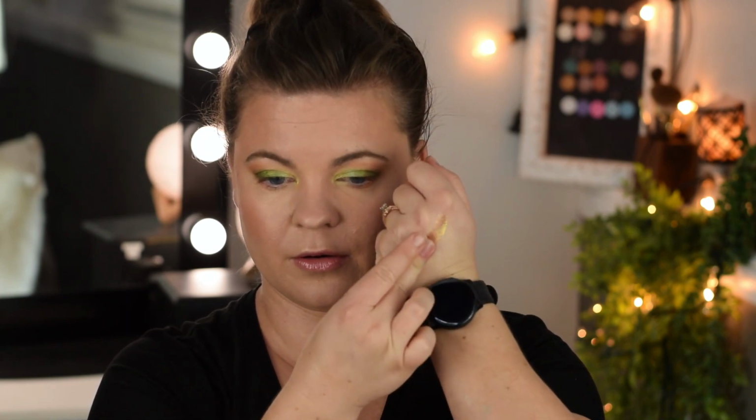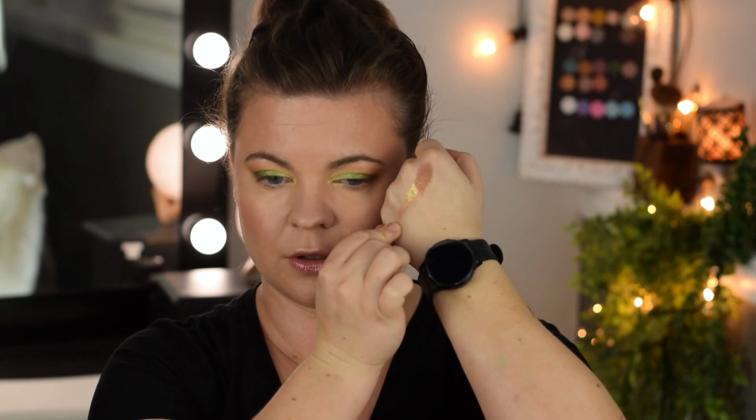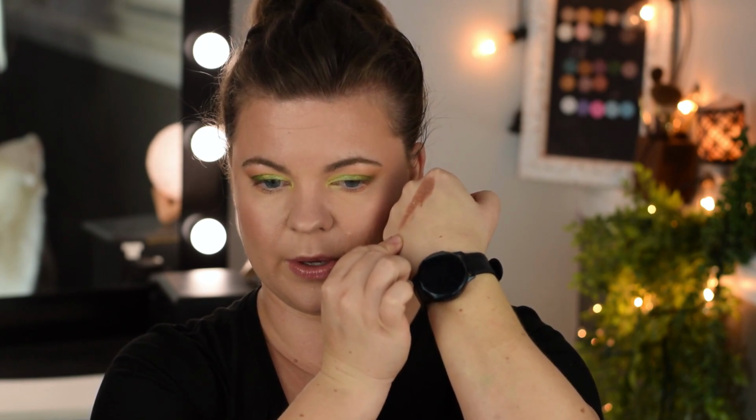Let me swatch it for you on camera right here. Yeah, look at that base. It is fairly dark. Even though I like the shift, it is rather dark on that base. You can see it right there. That's the base. So I think we're going to leave that out, but let's see here.